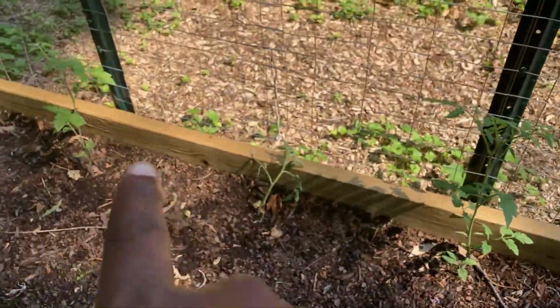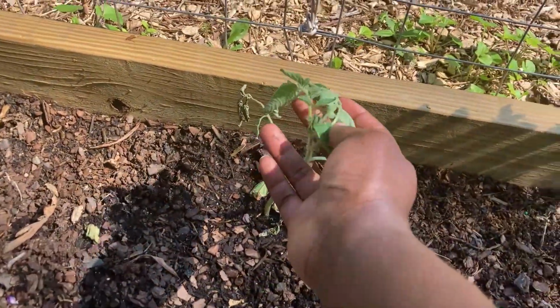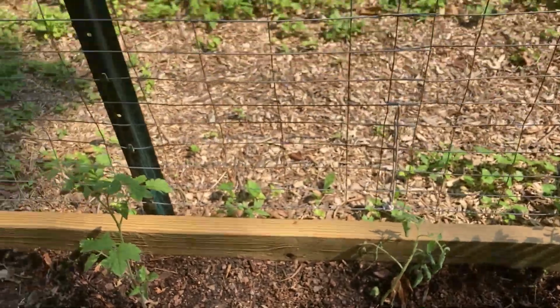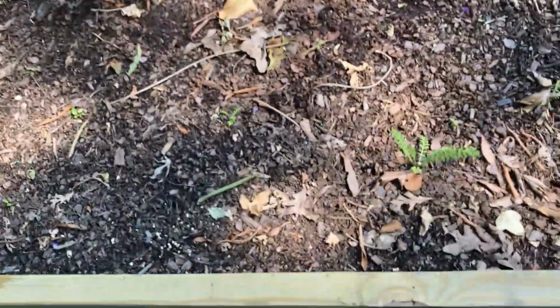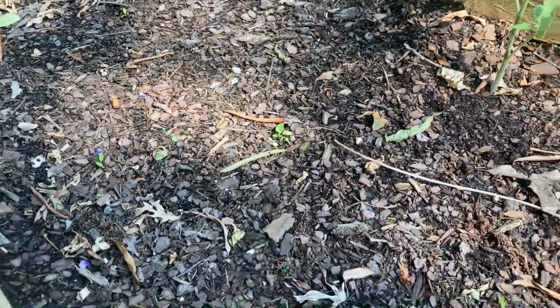Tomato, tomato, tomato. This one is stressed as hell because it actually came from my compost pile. It popped up randomly. So I took it out and stuck it in the ground, but it's not happy. Maybe it'll snap back. If it doesn't, it's okay, because it was free from the compost. I have some little yarrow starts here. More echinacea.